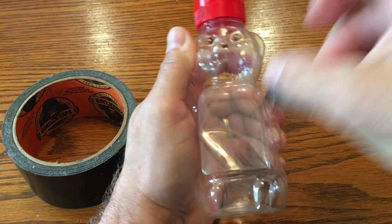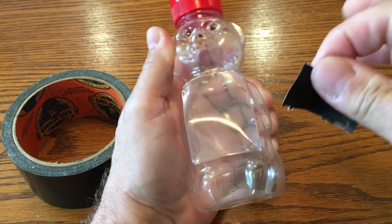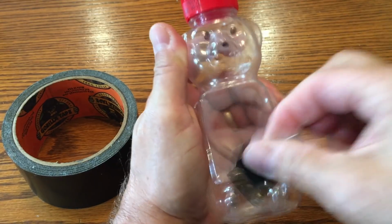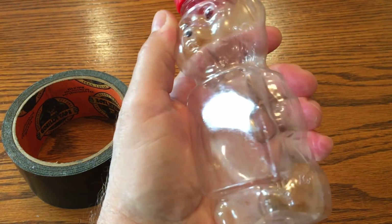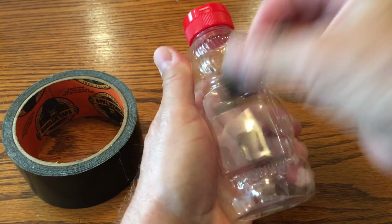No chemicals. It's just that the glue on the tape is stronger than the glue on the plastic, so it lifts it right off. And you want to pull it. And there it is. No more glue. The back label I already did before. Look at that. You just take it off. Paul cleaned out my little friend. I'm telling you, this is the cutest thing.